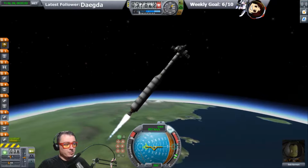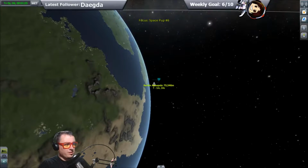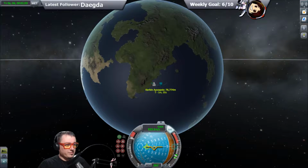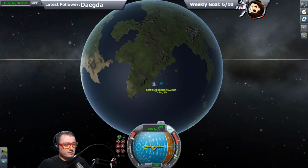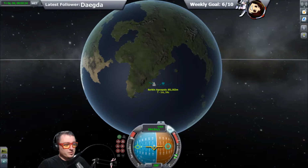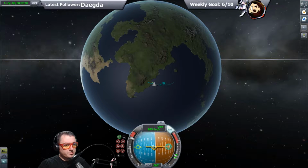But we are probably, yeah, we're very rapidly approaching our target apoapsis here. We're going to try and get this a little bit more horizontal so that our vertical approach is not, you know, perpendicular to the surface of Kerbin.